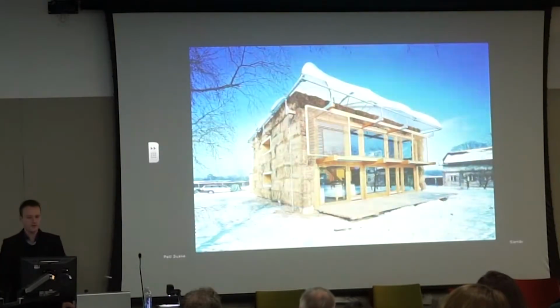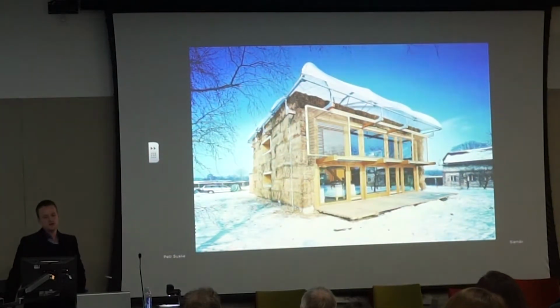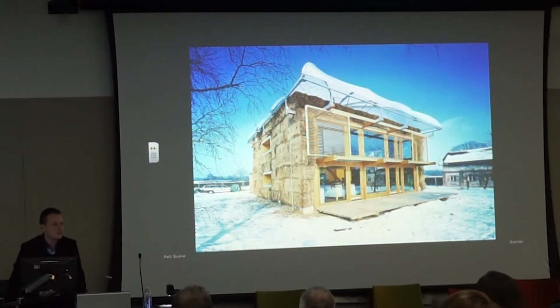North part of the Czech Republic, north part of Bohemia. This is the oldest house in my presentation. It was designed and built in 1993, which means more or less 25 years ago. And 25 years ago, the architect Petr Suske came with the topic of ecology in architecture.